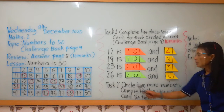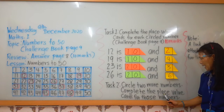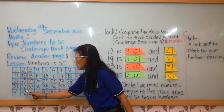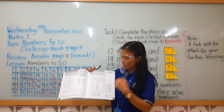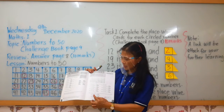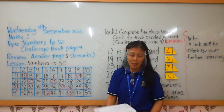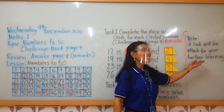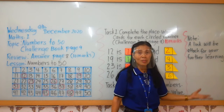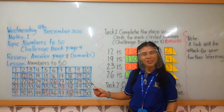Numbers. Task 2. Circle about on how to make numbers from 1 to 15.